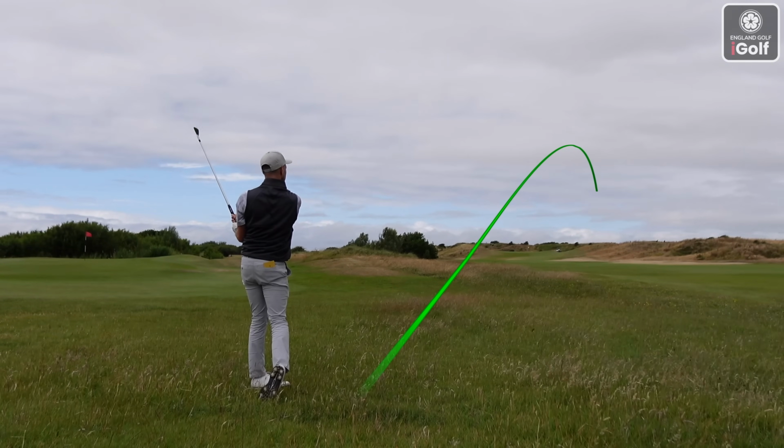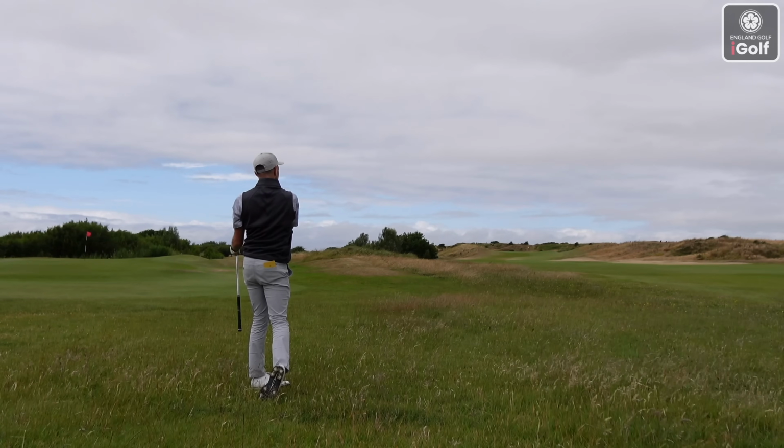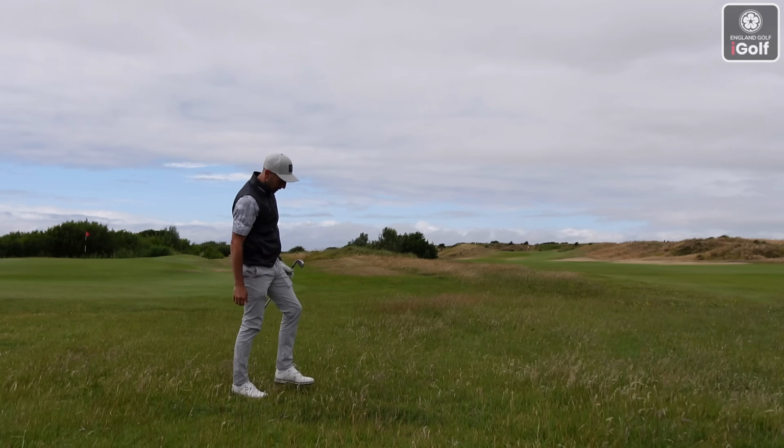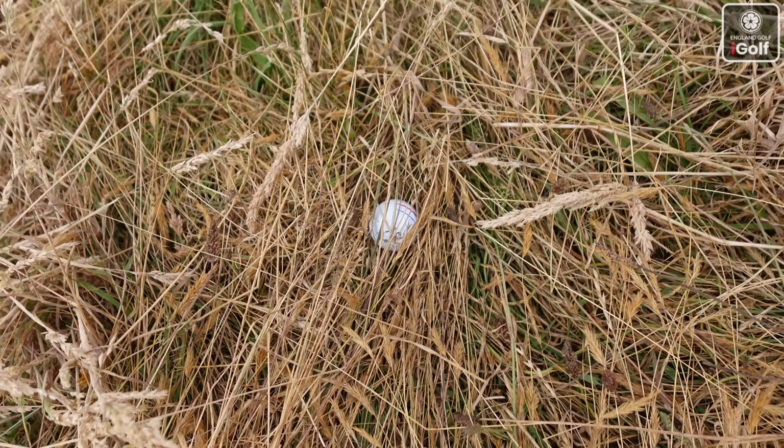A little bit down the right. Kick out of there. That's not a great layup. I would say that they've got the rough pretty much perfect here. Penal enough that when you're in it, it's going to cause you some trouble, but you can find it without looking too hard, which is pretty perfect.